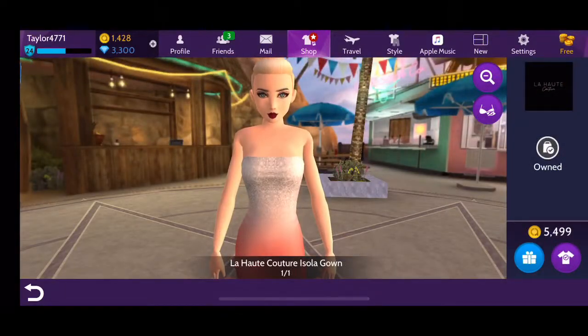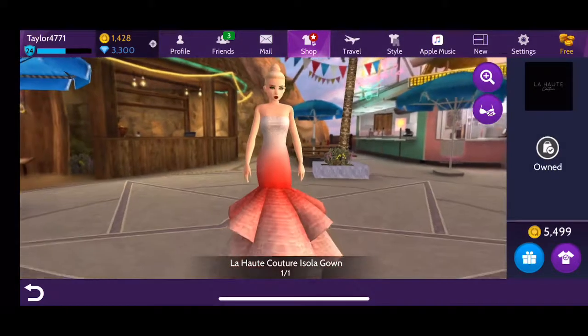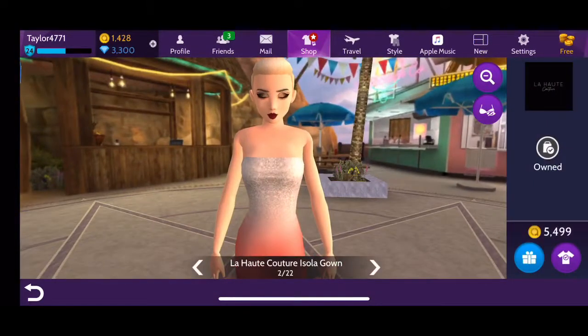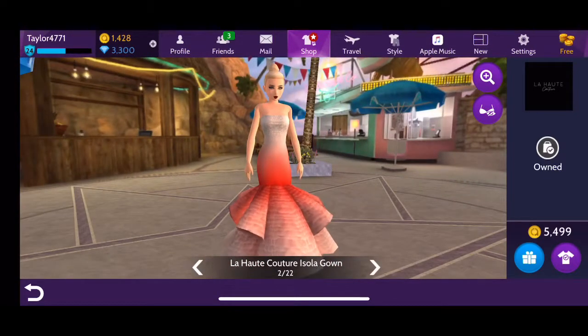Okay guys, so I'm a bit of an idiot. I forgot to put in this dress. This is actually my favourite dress in the entire game. I love it because, you know, I was looking at store items, I forgot to do my items as well. It's a bit pricey, but like I said, this is my favourite dress in the entire game. I love the colour, I love the look of it, it's absolutely beautiful.